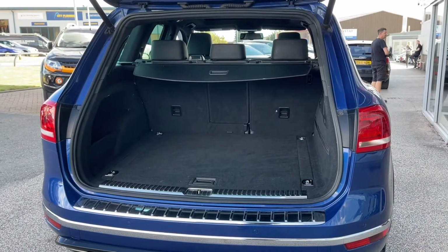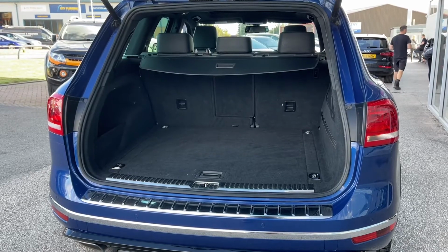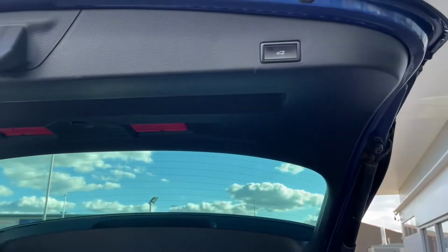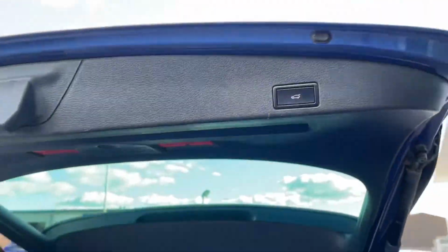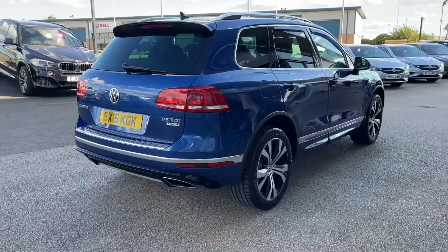Now, if you do need any extra room, you can fold your rear seats forward to give you an extended boot, and it allows for even more storage space. Now, the way to close this boot is to click the button on the boot door, which means it will automatically close behind you. So if you're carrying any items like shopping, you won't struggle to close the boot door.